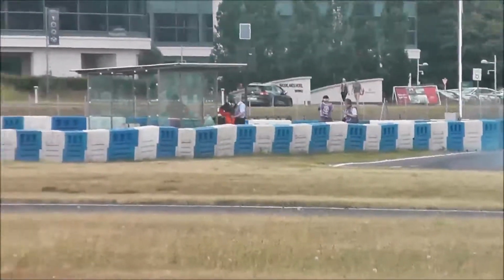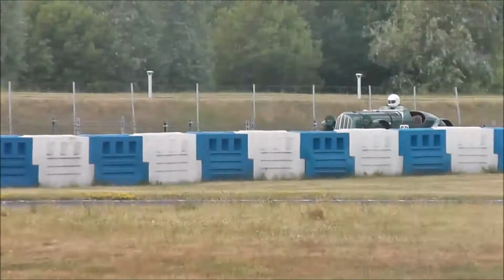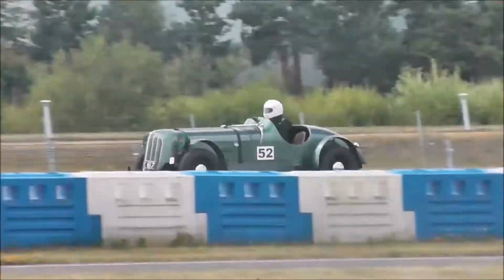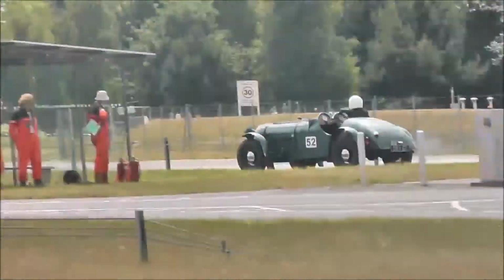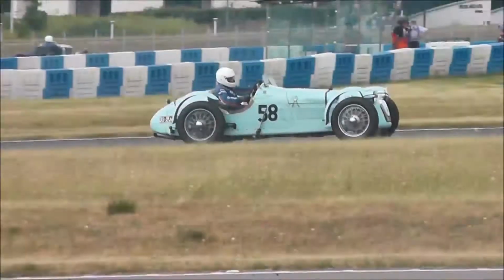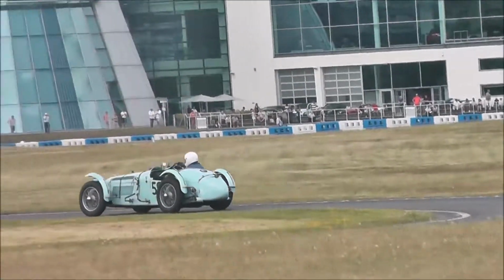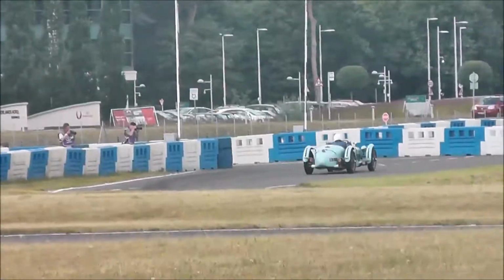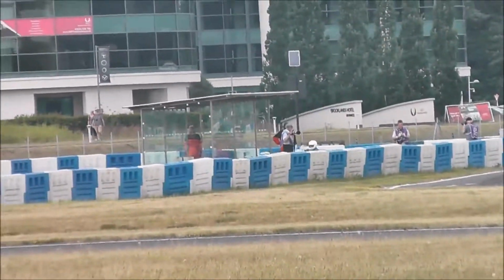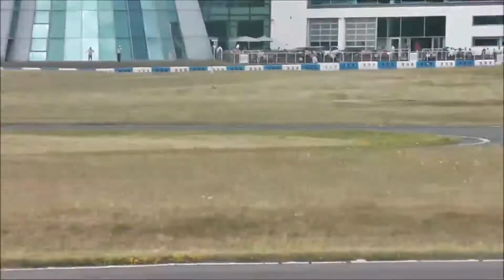This one's sliding quite a bit. It's the 52. He's been sliding all over the place, although he's been really going for it, so I'd like to see his lap. This one's got a good centre of gravity, very low. Running out of storage space. Straight cut gearbox making almost as much noise as the engine.